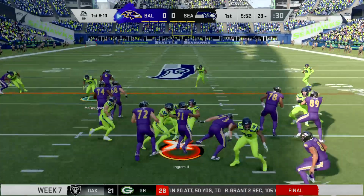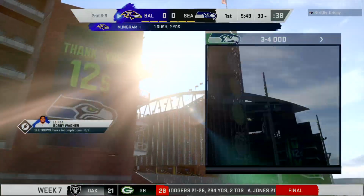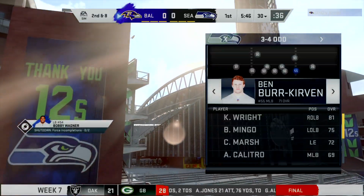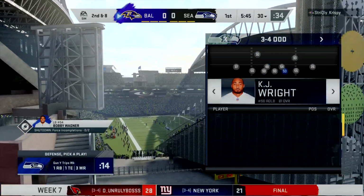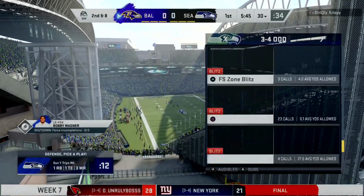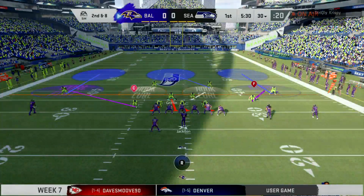They go to the former Saint, Mark Ingram. They'll only get a couple up to about the 30. They tried a quick hitter inside, but that one was swallowed up because what they're hoping, this big defensive lineman will take the bait and move laterally and open up a crease that they can run through. Didn't happen on that play.